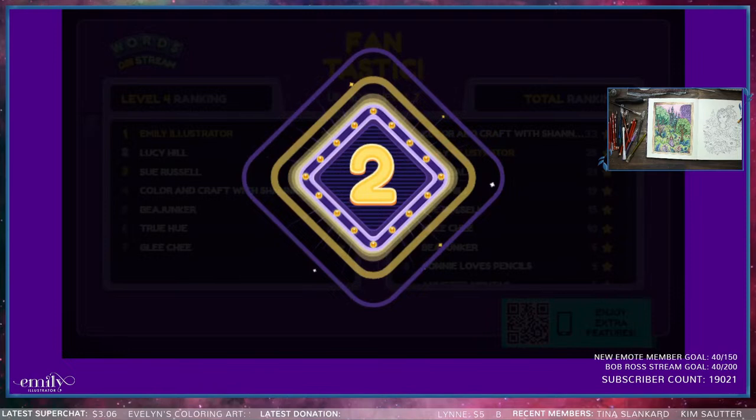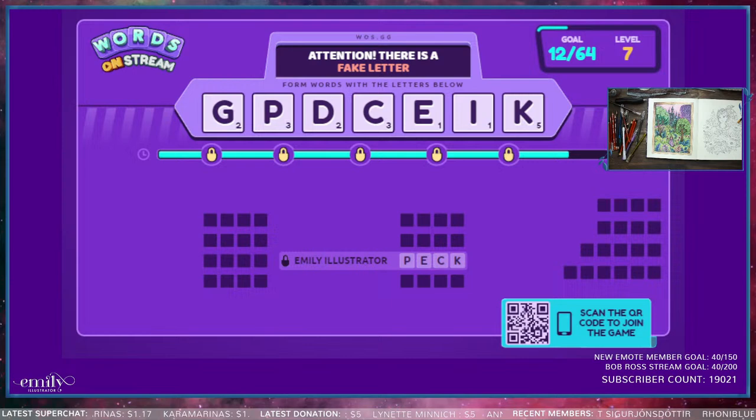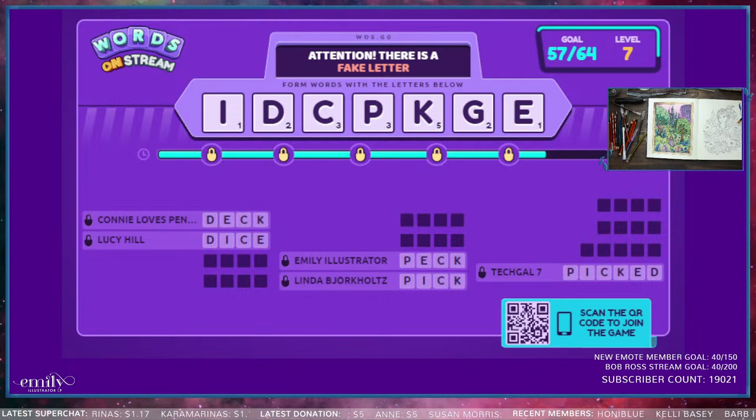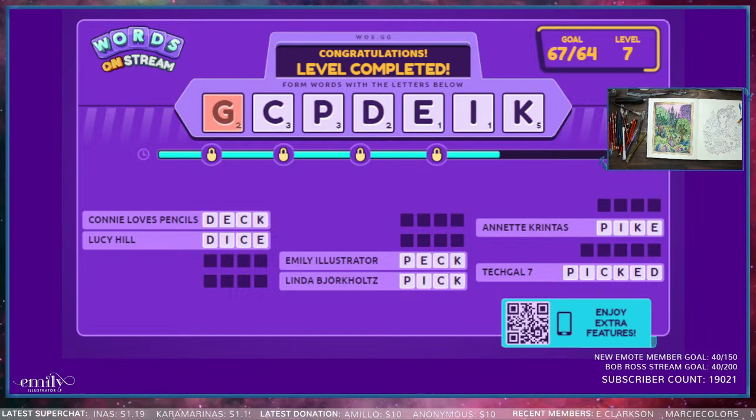Okay, so I'm gonna try Peck. There is a fake letter. Okay, so we know Peck is good. We need to clear the D, the I, and the G. I feel like the G would make the most sense. Yep, okay, so it's a fake G. Pike, oh, is Pike a word? No. Okay, so we have 5 4-letter words and 1 5-letter word.